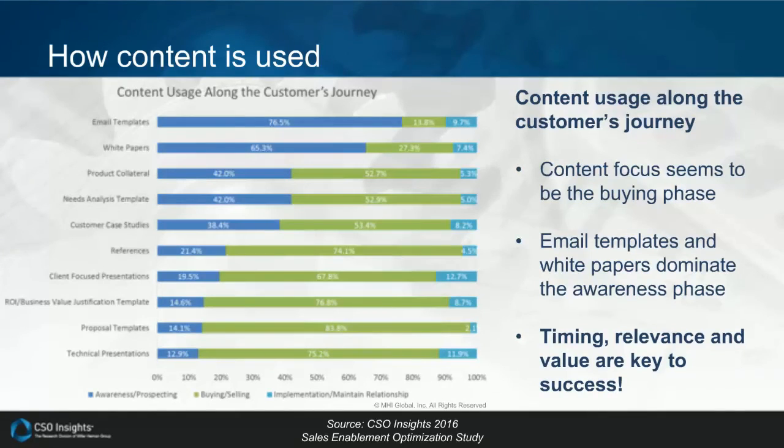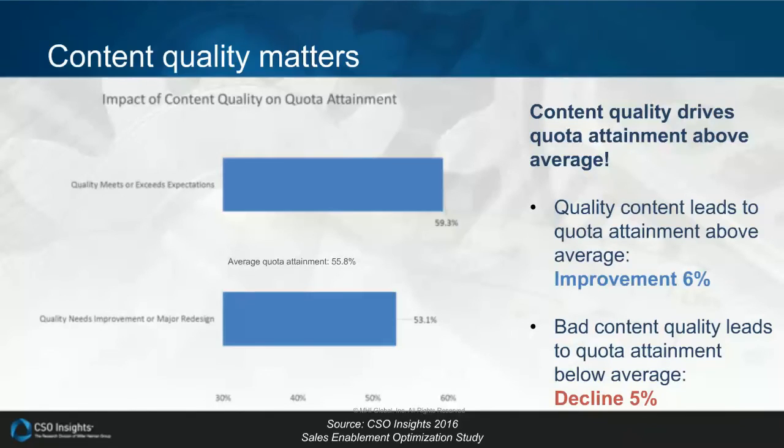It really does. Yeah. And then, just to paraphrase that back to you, bad content quality has a direct impact on quota attainment and overall sales effectiveness. If your content sucks, you're worse than average in terms of quota attainment, and vice versa. If you have high quality content, it leads to above average quota attainment. That's music to my ears, as you can imagine. I know.